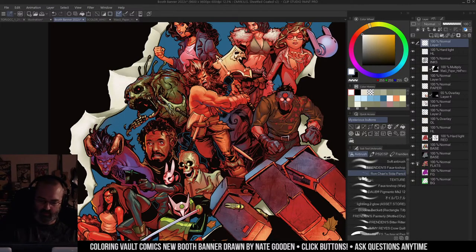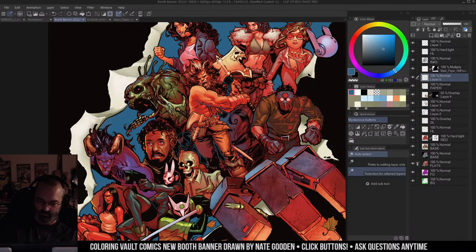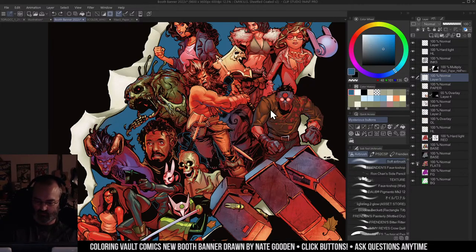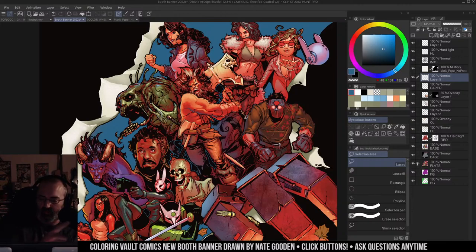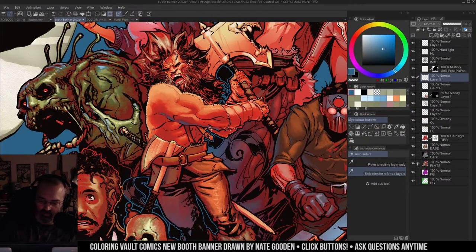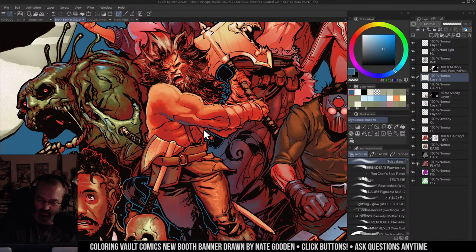I think I want to use a little bit of blue and push this leg back a little bit. Do the same thing up here. Not quite as much. So anywhere that I can create depth, I'm very broadly going for that right now.